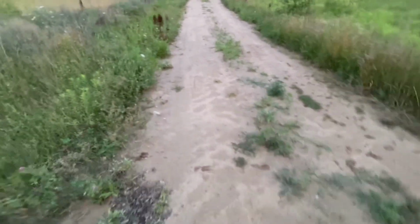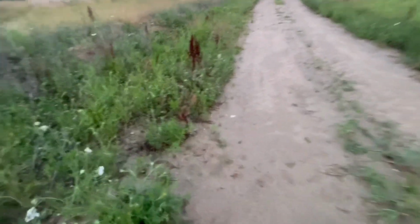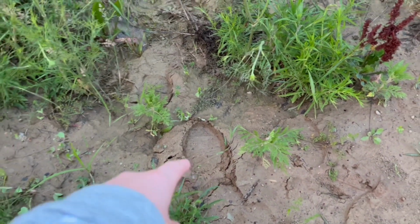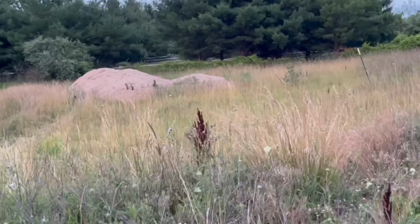Okay, guys, so I've been following these deer tracks for, I don't know, a couple minutes now, and I stumbled across this. Look, that looks like a footprint. It looks like there's other campers here. It kind of looks like he's going off trail a little bit over here somewhere.